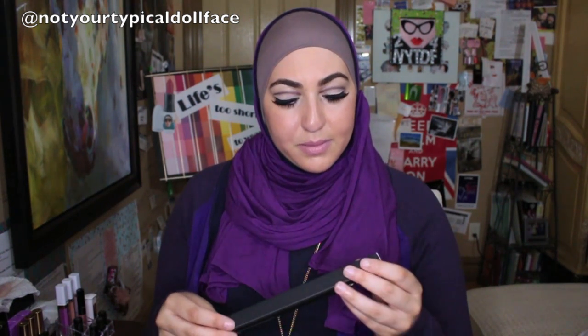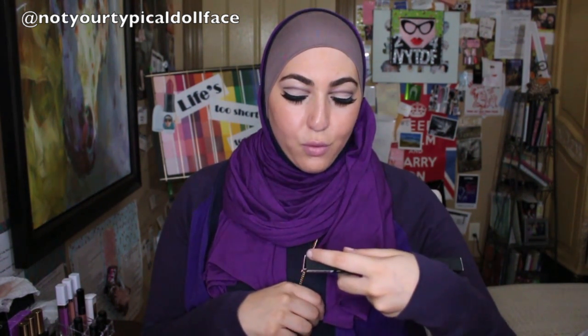I picked up another brush too. This is their 40 eyeshadow brush. It's just a very flat, dense shader brush. Hope you guys can see that. I feel like it's just a bigger version of my MAC 239, and so on days when I want a really simple look, I'm going with this.